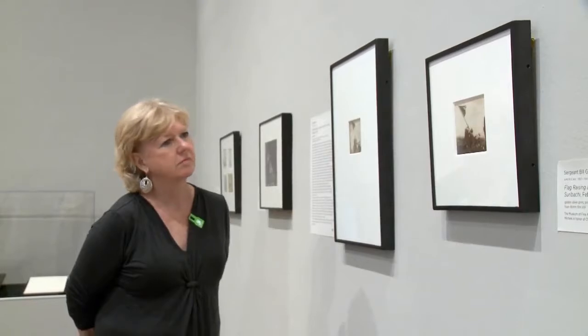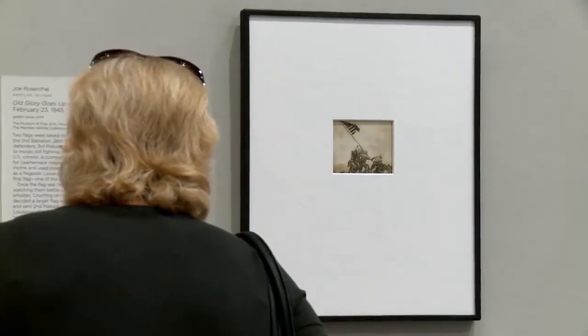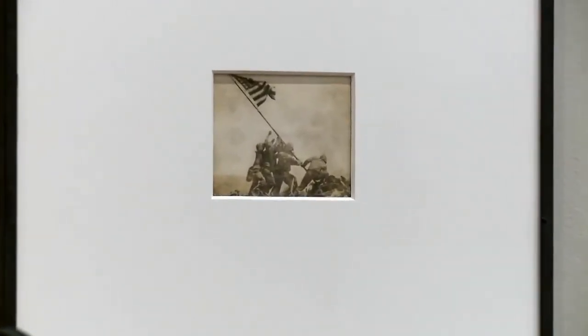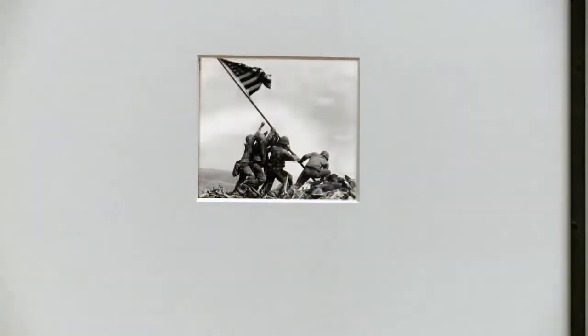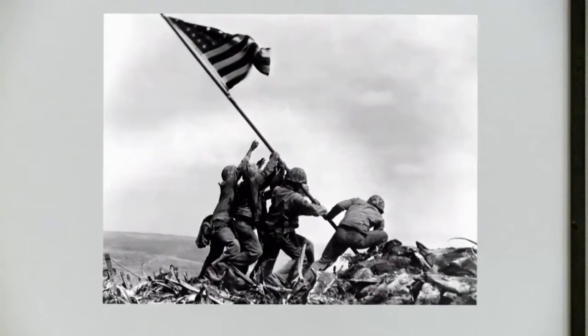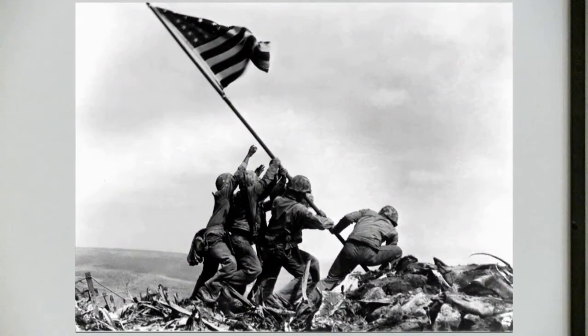So too with the image known as Old Glory Goes Up on Mount Suribachi, which emblemized the conquest of the Japanese island of Iwo Jima. Taken in February 1945 by a press photographer, it became a symbol to the nation of impending victory. But there's more to the story.